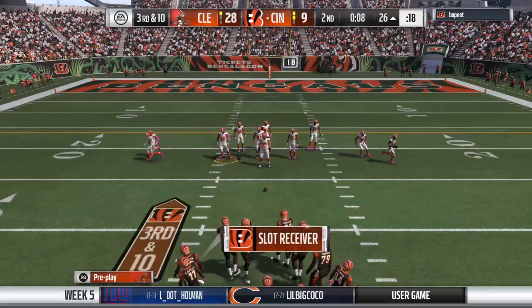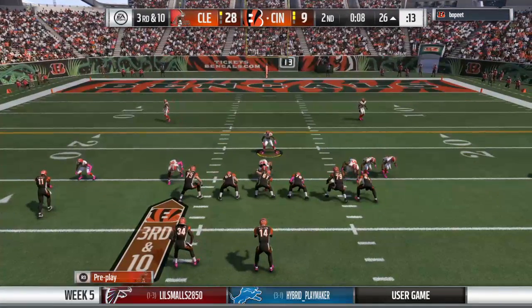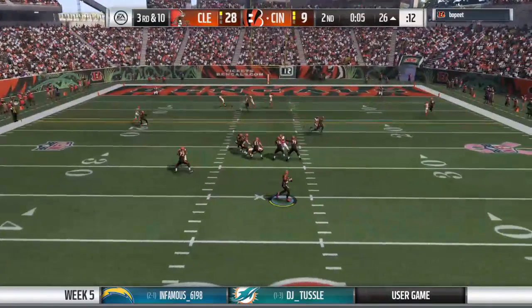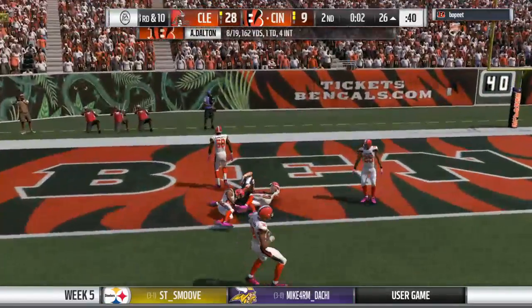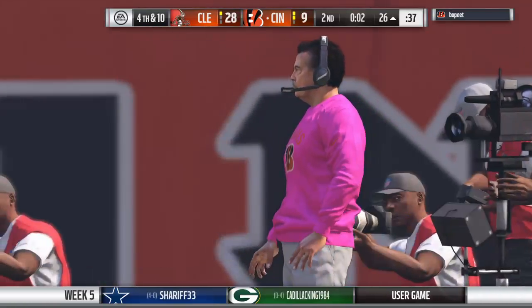Incomplete pass on 2nd down. Let's see what the offense draws up here on 3rd. Play fake. Here's Dalton. He's got time in the pocket. He's going to let it go deep for the end zone. And that is incomplete. 2 seconds left on the clock.